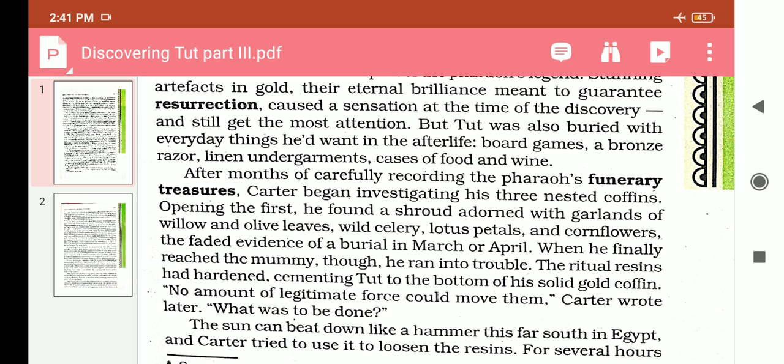Garlands of willow means a wreath of flowers and leaves. Mummy means a body of a human being or an animal that has been ceremoniously preserved by removal of the internal organs, treatment with natron and resin, and wrapping in bandages. Let me tell you again the meaning of this word, mummy. Mummy means a body of a human being or animal that has been ceremoniously preserved by removal of the internal organs, treatment with natron and resin, and wrapping in bandages.